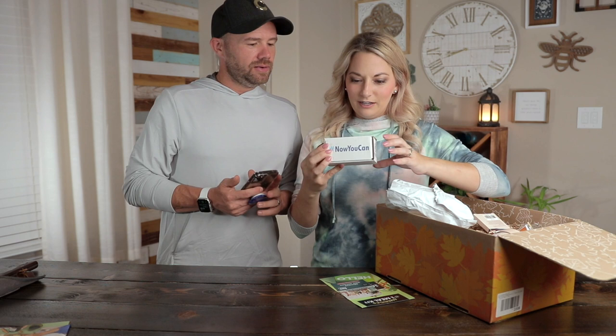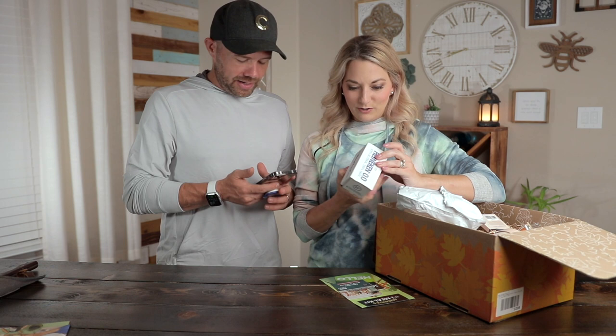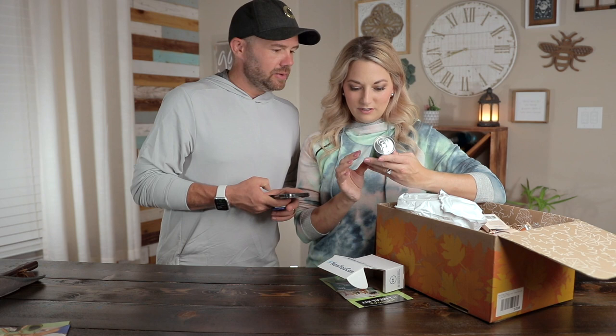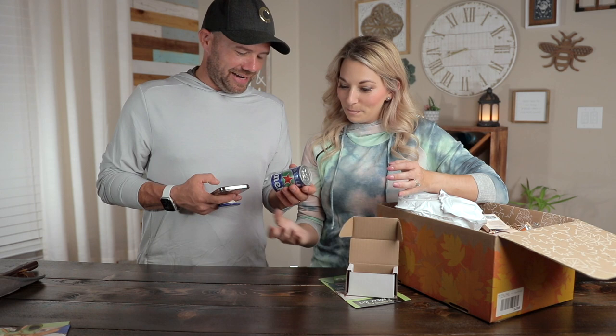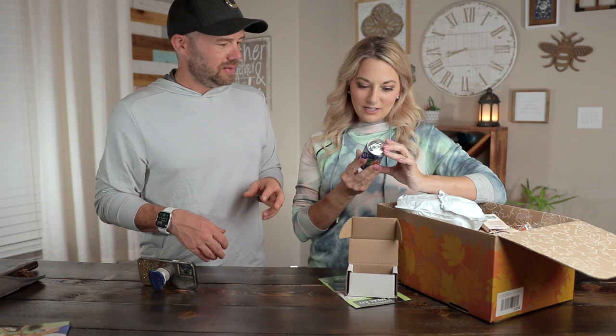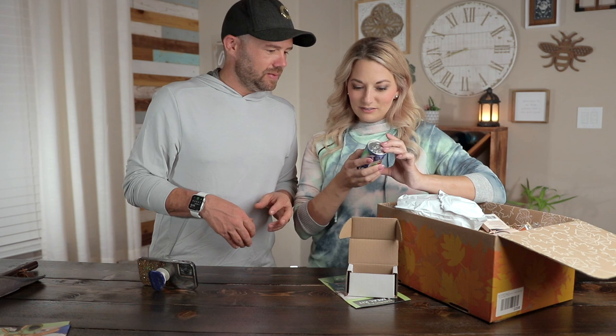What is this? Hashtag Heineken. Heineken. Free. Well, that's no fun. I don't understand what this is. It's a little Heineken can. No, alcohol free. Water? Beer? It's got malted barley.